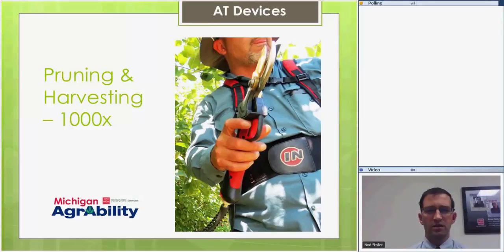The trigger on this device can be programmed to be proportional. So if he pulls the trigger halfway, the jaws close halfway. Or another setting would be if he pulls the trigger, the cutting blades automatically snip shut and open back up, a full revolution of the jaws. The cost of this device is about $3,000.